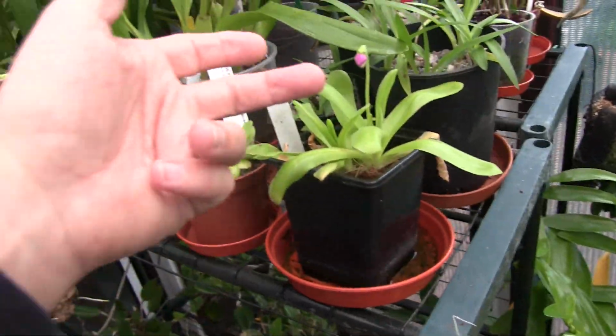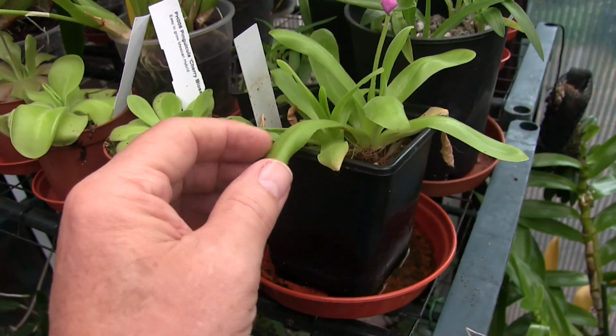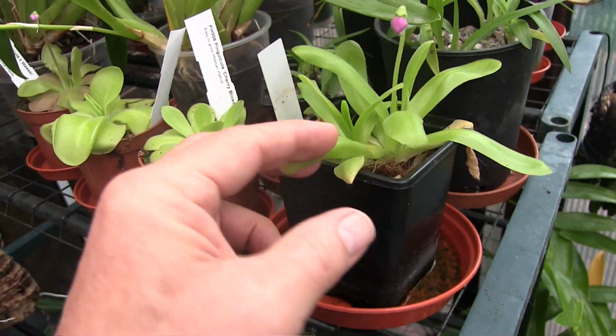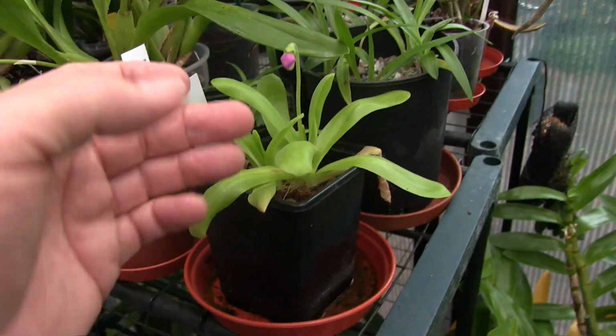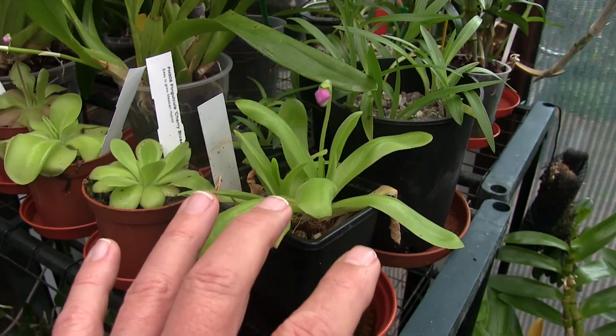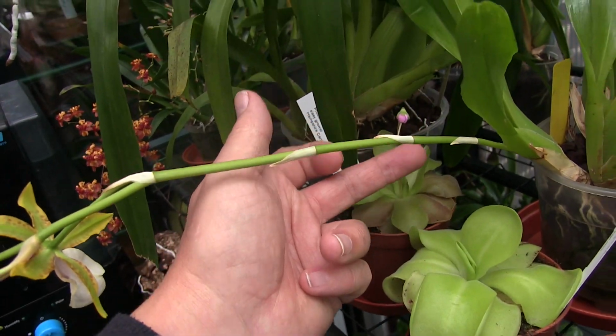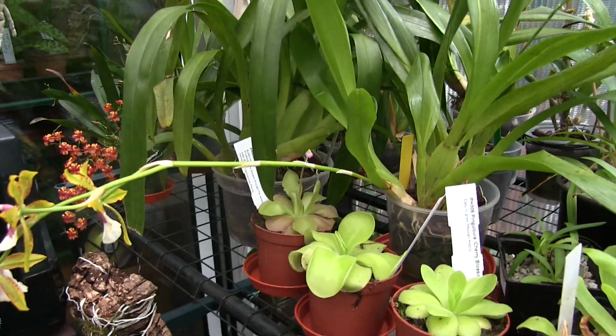Two of my little pings have got buds. This is the one I've had a while. That's now two, was one, it's now two. So that's going to bloom again, but I know what that bloom's going to look like because that's bloomed quite a few times on and off. But there's another one over here that's going to bloom, one of my new ones. So we'll see what that looks like.